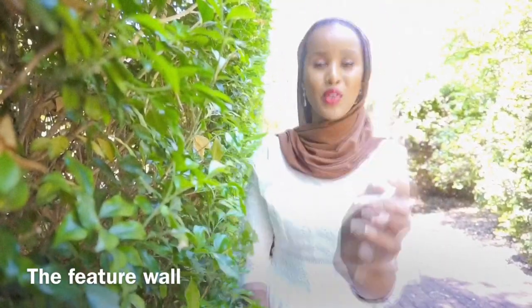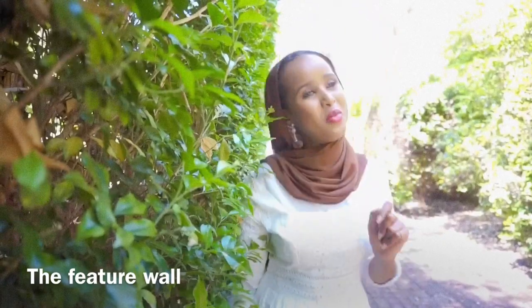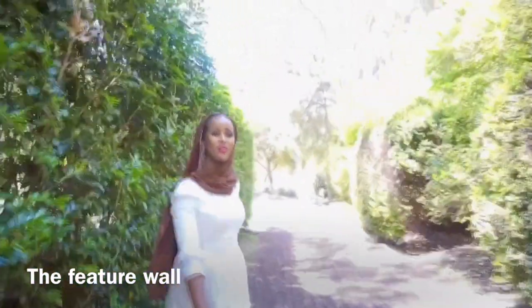Oh, hello. So this beautiful feature wall, this is where I'm going to have something interesting for the guests and for the bride. Come on, show them.